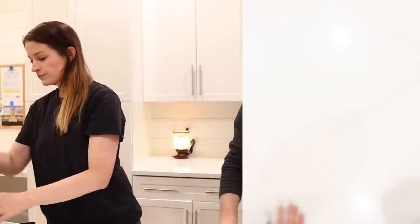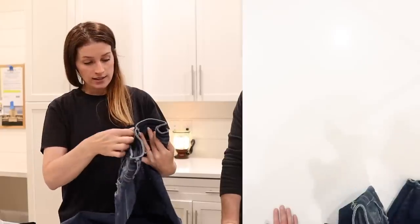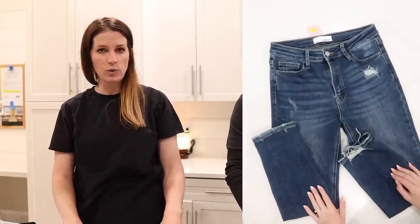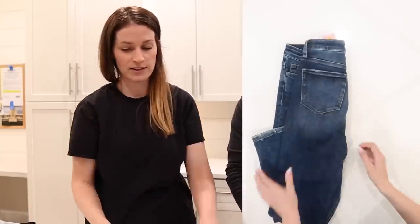Looks like you got a lot of jeans there. I did get a lot of good jeans. Big fan of the jeans. This brand is called Vervet, and it just felt really nice. I actually think I bought these for me to wear for a while before I sell them, but I think they'll still sell for like 25 bucks.